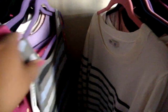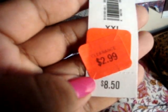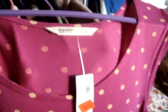And then I also got another cami, like this one. Just a stripe cami because I don't have anything like this. This one was $2.99. Original price was $8.50. And the 2X.